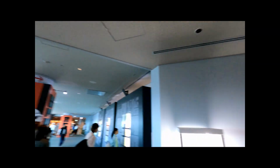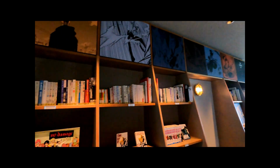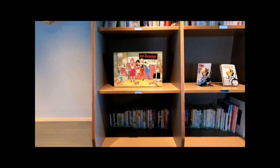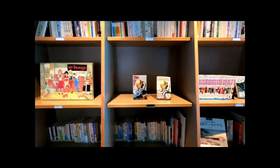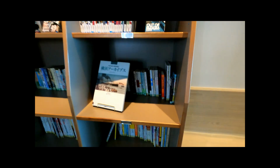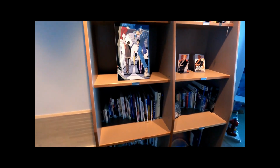And then in honor of this whole anime theme that they got going on up here right now, they have a lot more anime based books. Last time I visited here, there were not all these anime books, so they definitely are marketing this anime event, and they have a lot more anime.